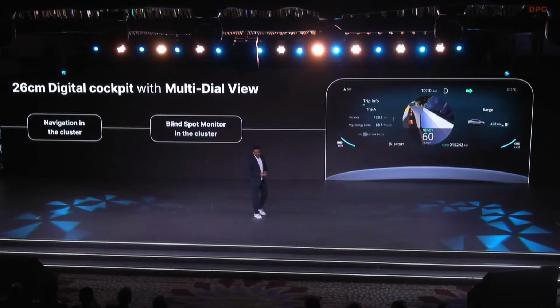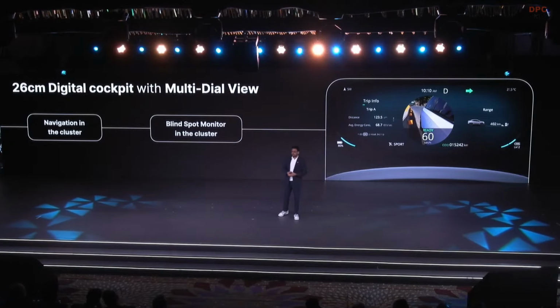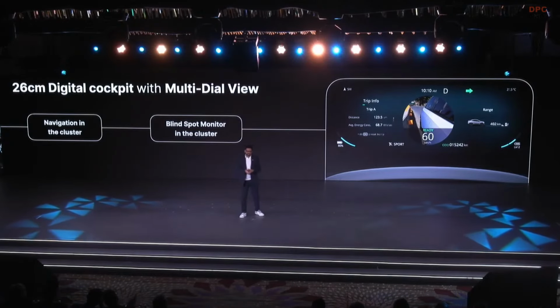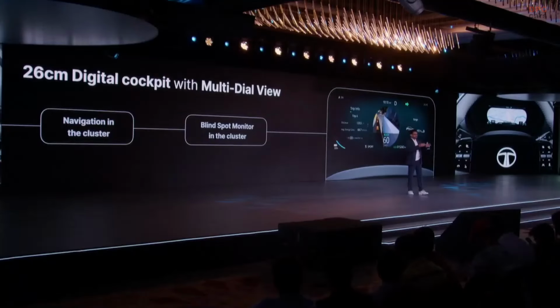The other feature which has been appreciated a lot is a blind spot monitoring system. And with the Curvv, we innovate and move the blind spot camera to be visible right on the instrument cluster, so that customers don't have to take their eyes off the road and they can see both the blind spots right in front of them.